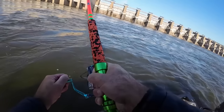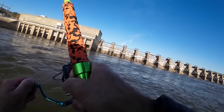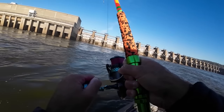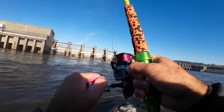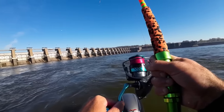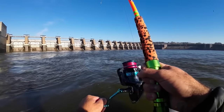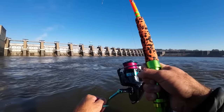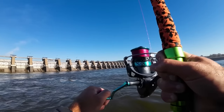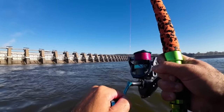Where's my line at? It's right here. He swam back to us. Oh my gosh, I have to see this fish. I'm using 50 pound leader, so I feel good about it, and I feel good about my knot tying skills. Only thing I worry about is that, you know, when you're bumping, you're bumping against rocks, and that can fray your line on any cast.